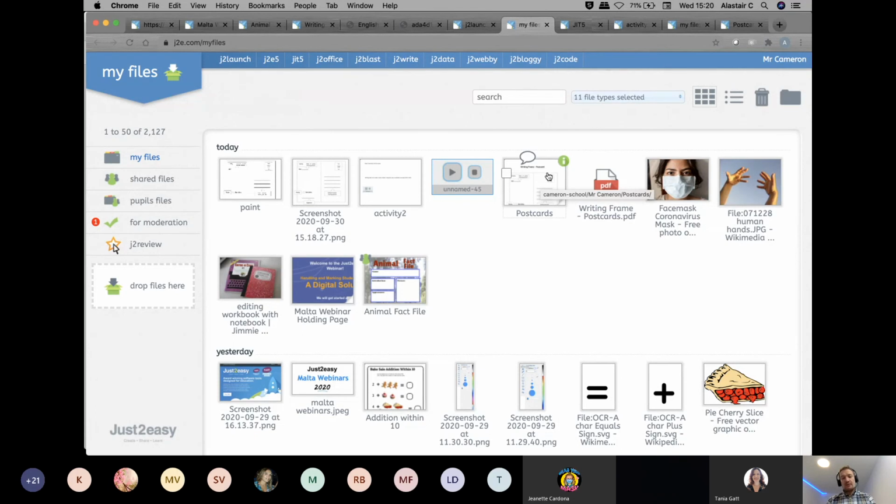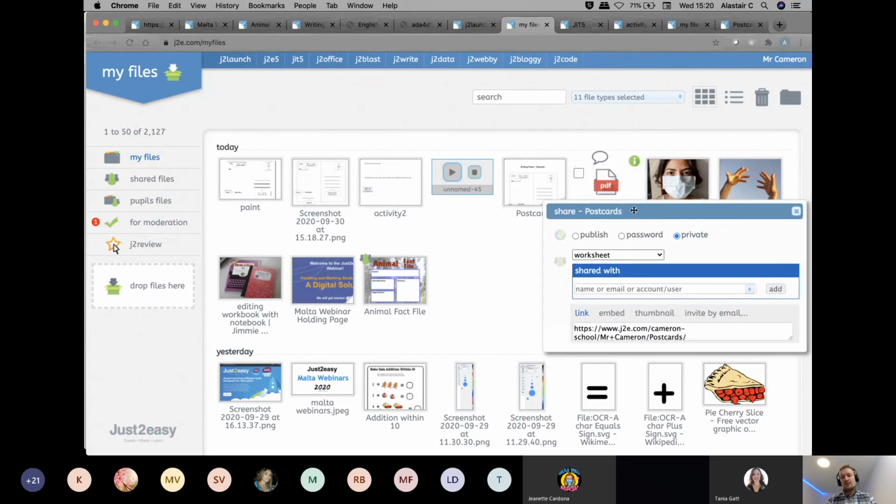Because if I just save it like this, my students won't ever know it's there for me to do. So what I'm going to do is share postcards, that activity, with my students in year 3. What I've done is click on that little green eye button over postcards, and it pops this up and says share.